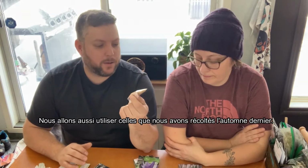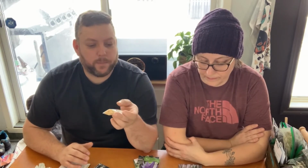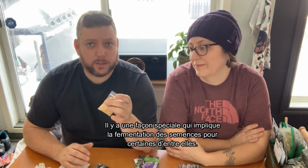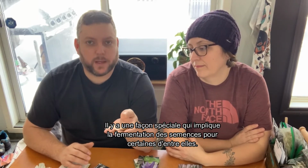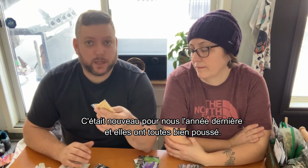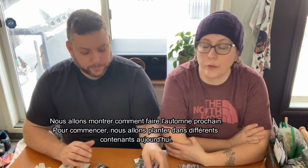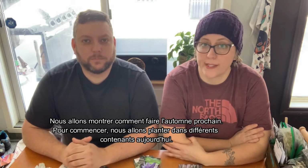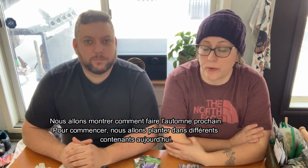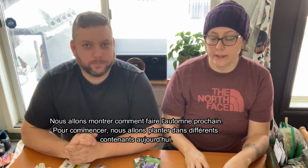And then the other seeds that we're going to be doing are our own seeds, the ones that we harvested last year, the ones that we saved. There's specific ways to save seeds, like tomato plants. You have to go through a fermenting stage. It was new to us last year, and we tested them out a couple weeks ago, and they all fired off. So we're excited to try our own seeds. And we will be showing in a video this fall how to save the seeds from your own tomatoes and peppers and all that.